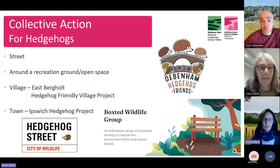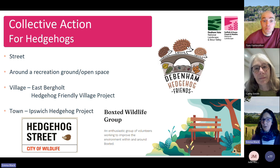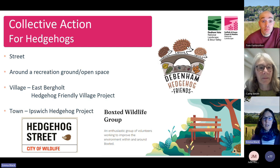And the easiest level is on a street level. And, you know, that's where you can talk to your neighbours and say, I really would like to make a hedgehog highway. And the way to do that is to make some holes in your fences. It could be a gap under a hedge, or a gap under a gate, or even in your fence panels and barge boards. So yeah, talking to your neighbours is one of the easiest ways to create a hedgehog highway.